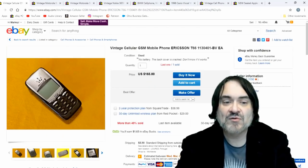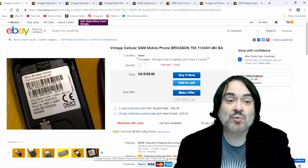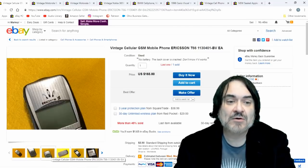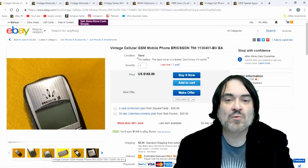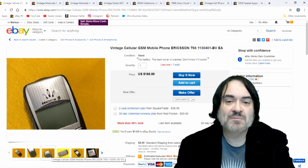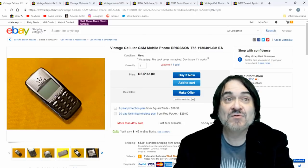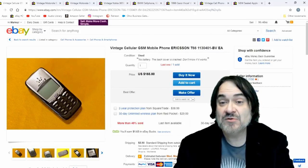Next one here is an Ericsson. Now, this person had two. He sold one. He has another one left, 165. I'm not sure what you do with these even nowadays, honestly. I don't know if these still are 3G, 4G, 5G, what they would be at all. I don't know if this would even be a viable piece of machinery. It could just be collected for its vintageness. I'm not really sure. But they do sell.